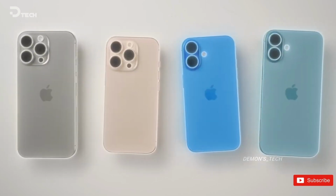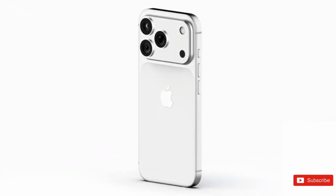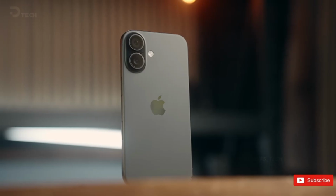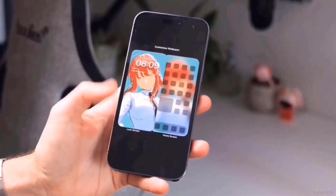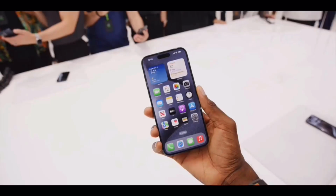Let's start with a brand new design. The rear camera arrangement is shifting. Everything is being moved into a sleek horizontal bar in place of the existing triangular arrangement. At a glance, it helps the phone stand out from the 15 and 16 series and gives it a more contemporary, cohesive appearance.